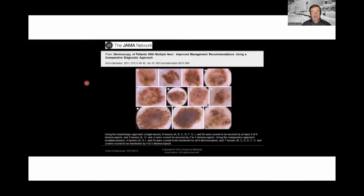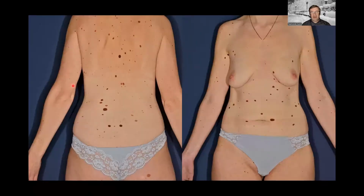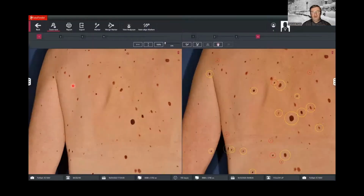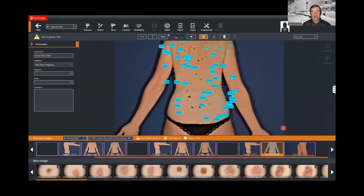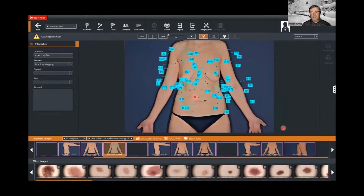Another one, data about the dermoscopy of patients with multiple nevi and how to improve the management of these patients. So how to improve? We are doing a clinical follow-up. We are looking for new lesions or lesions that undergo some changes. Then we go to dermoscopy. And of course, digital dermoscopy is very helpful for the management of these lesions.